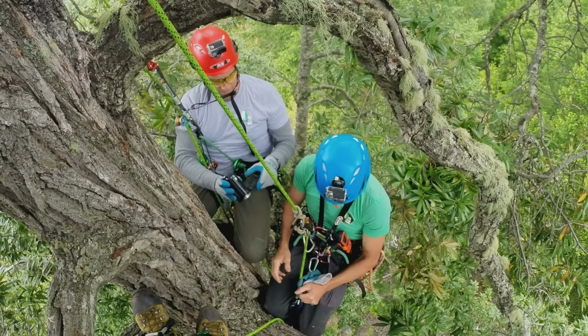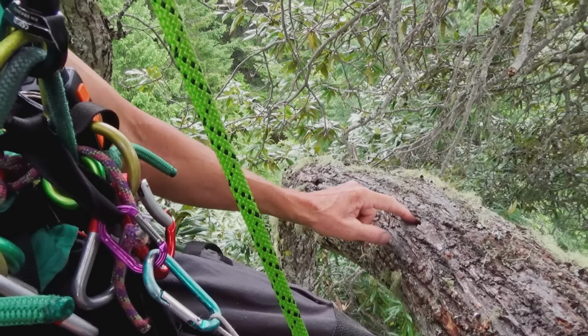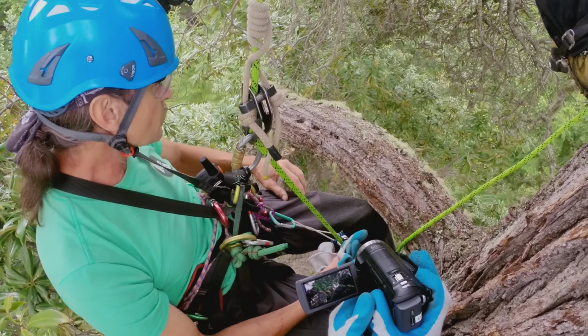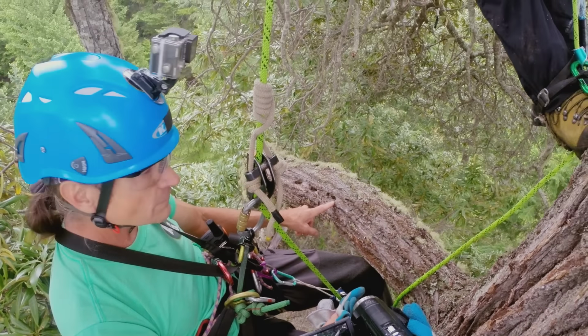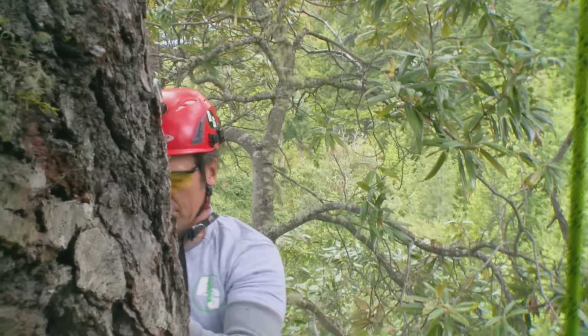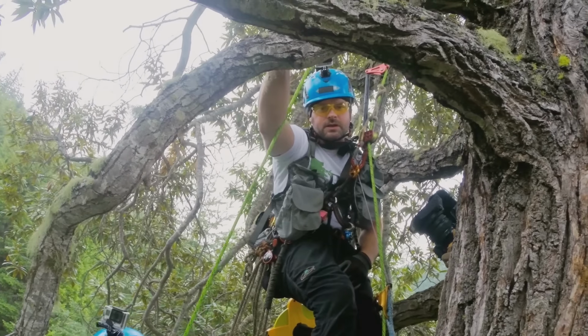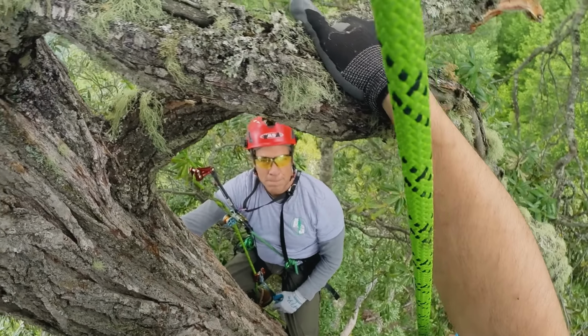What'd you find over here? Oh, this is where a woodpecker's been doing some feeding. Since it's a rectangular hole, I'm guessing it's a pileated woodpecker, the big guy with the red head, black and white, that makes square holes for feeding. You know, trees are living, changing organisms. You could say the longer they live, the more character they have, and oftentimes the more likely they are to fail or parts of them to fail.